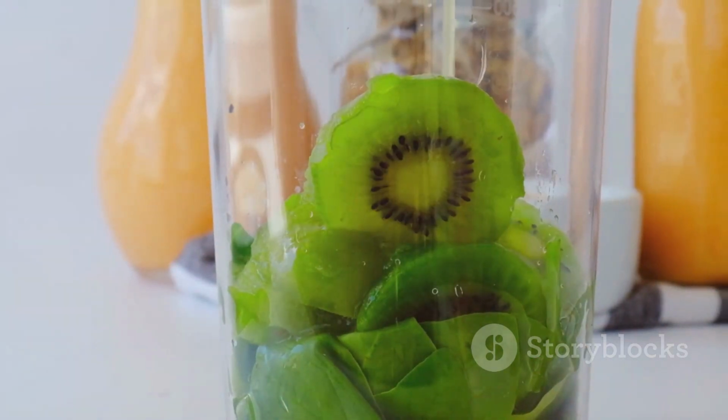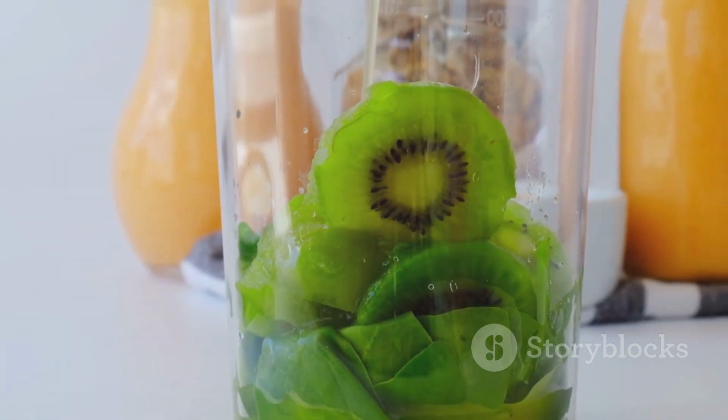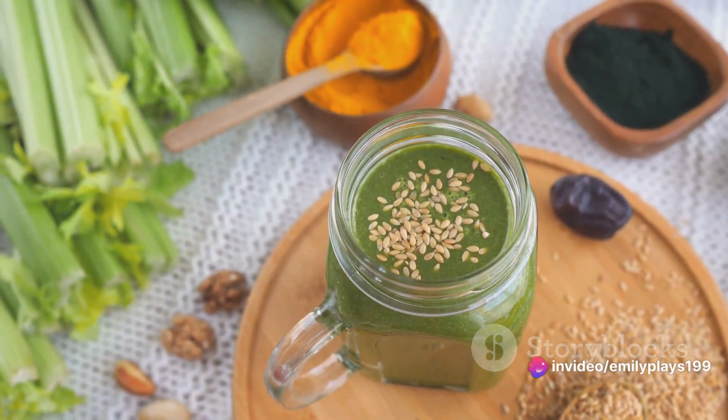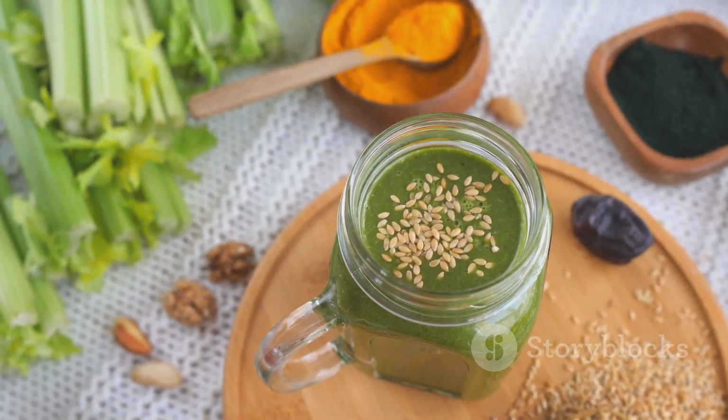Remember, smoothies are flexible. Feel free to adjust the quantities to suit your taste. Want it sweeter? Add more banana. Craving creaminess? Go wild with the avocado. Let's talk about the health benefits of our Green Goddess smoothie. It's a fantastic way to get your daily dose of fruits and vegetables.